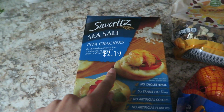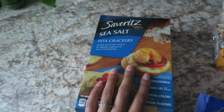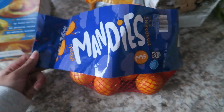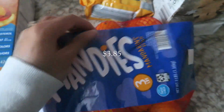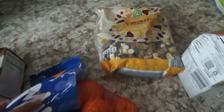Love these. These are the sea salt pita crackers by Savorites. Love it. I usually have these with hummus. I get the roasted hummus. I pretty much already have that, so I'll show you guys in a second. These are basically the version of cuties, like the clementine oranges. So tasty. As I go through all the items, I will put the cost of the item in the corner so you guys will see that as it pops up.